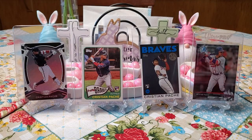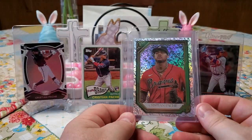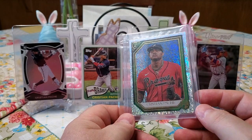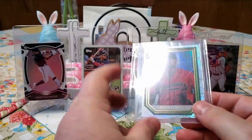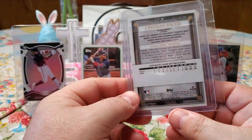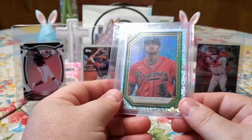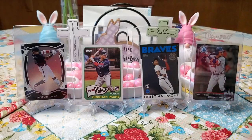This one I was so happy to pick up. So I love Topps Gallery to begin with, but we were able to get one of the foil variations. So we got this version, and it's serial numbered out of 99. So this card is really, really nice. And as you can see, it is serial numbered right there, 39 out of 99. So we got a nice lower numbered Pache rookie right there. Again, so far all of these I'm showing you I picked up between $1 and $2 each.